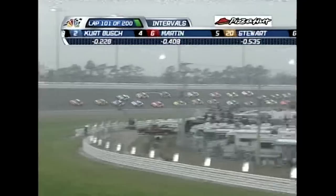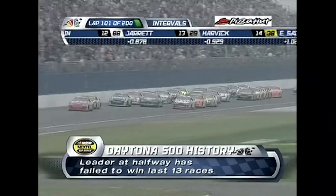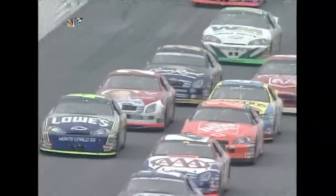Now there's a battle for the lead. And it's a battle for a top 20. Exactly, and a battle for 20th at the same time. Top 16 cars, 9/10 of a second apart. Now Stewart really bump drafting the six car right now. Just a moment ago, Tony Stewart in the 20, and Jimmie Johnson 40, almost making contact, and again.